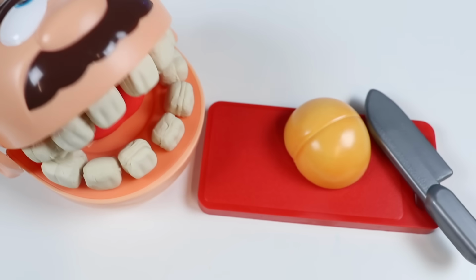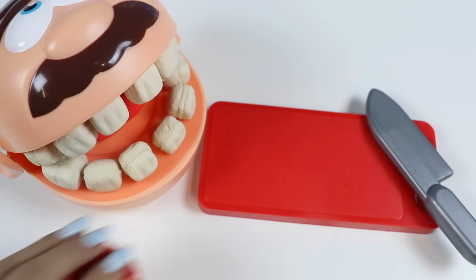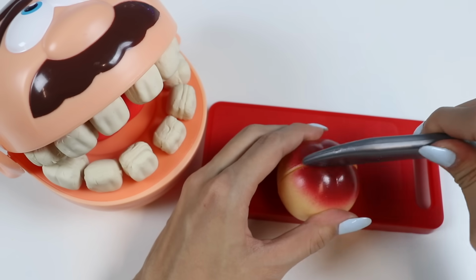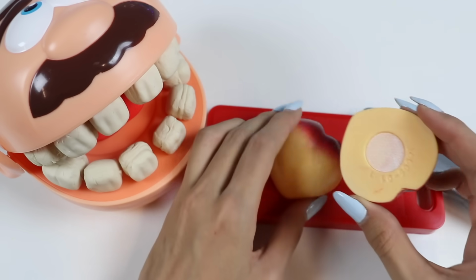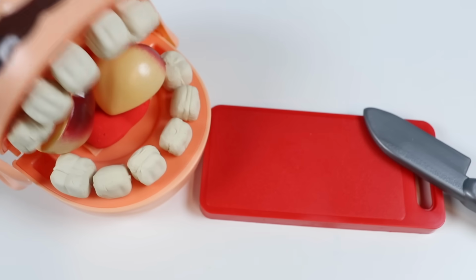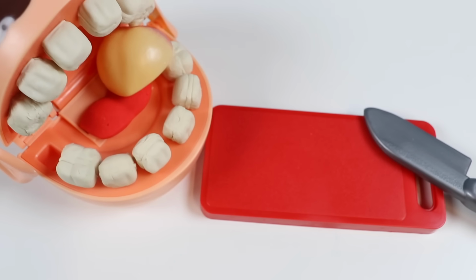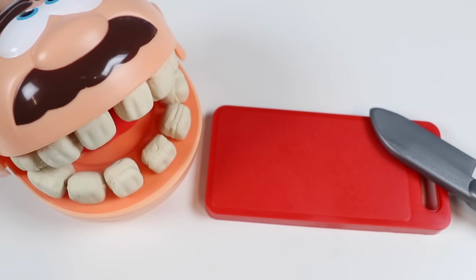You didn't want to take the seed out first? Whoops, sorry. What else you got? This is the last one. It's a peach. Peaches have treasured minerals like calcium, potassium, magnesium, and iron. That may have been my favorite. See, healthy food can be delicious too.